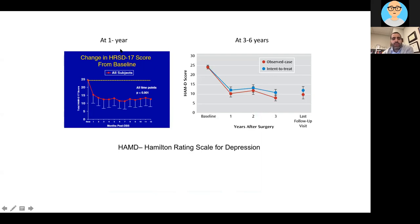And when you look at scores of patients at a year and at 3 to 6 years after deep brain stimulation, you see significant reductions in average Hamilton Rating Scale of Depression, HRSD, the gold standard way of measuring depression. So you'll recall that these are patients enrolled in these studies who are refractory to all available medical treatments. And we see significant responses at 1 year and at 3 to 6 years.